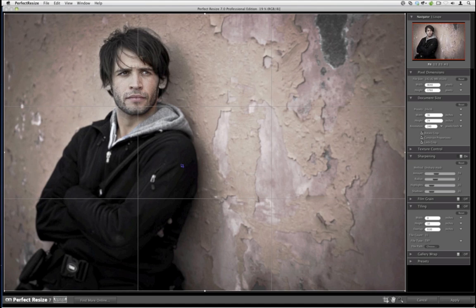Craig's wondering, do you always print out of Perfect Resize? Yes, Craig, I do. Let me rephrase. I will always print out of Perfect Resize when I'm printing, say, a canvas or I'm enlarging an image. Always, without a doubt. I've done that since before I even worked on it, when it was Genuine Fractals. It was just the best product. It's the best product for image enlargement.